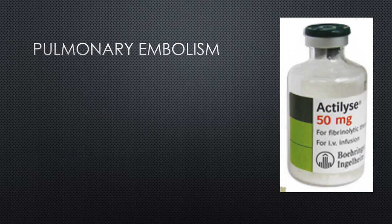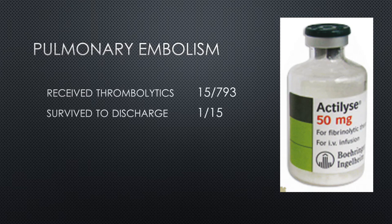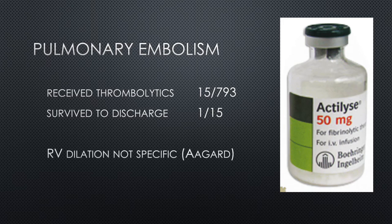So the second T is thrombus, and here we'll focus on pulmonary embolism. So in Gaspari, 15 patients received thrombolytics, and one of these survived to discharge. But the main point I want to make here is that RV dilation is not specific to PE in the context of an arrest. Argard is a Danish author who looked at 30 pigs, 10 of whom had a hypovolemic arrest, 10 hyperkalemic, and 10 arrhythmic.